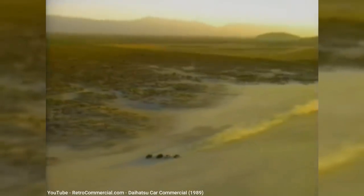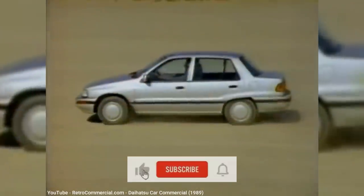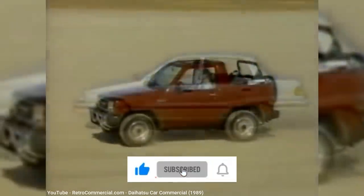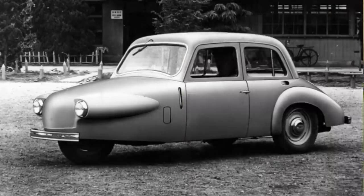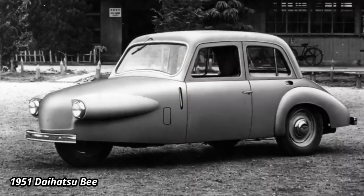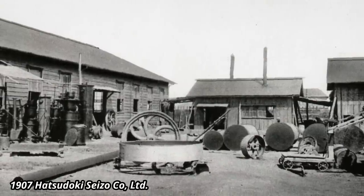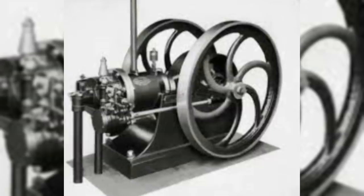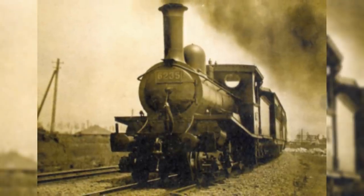Although it is rare to see a Daihatsu model on US roads today, they had been in business many years before the 1980s and are still in business today, although since 2016, they are now a wholly owned subsidiary of Toyota. Although the company was founded as Daihatsu in 1951, it was formed originally as a Hatsudoki Seizo company in 1907 by a group of professors at Osaka University to develop a small stationary engine that later led to building steam and diesel engines for rail locomotives.